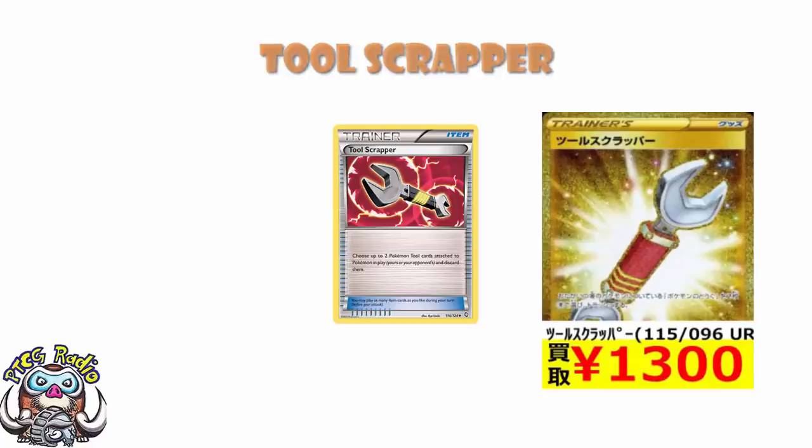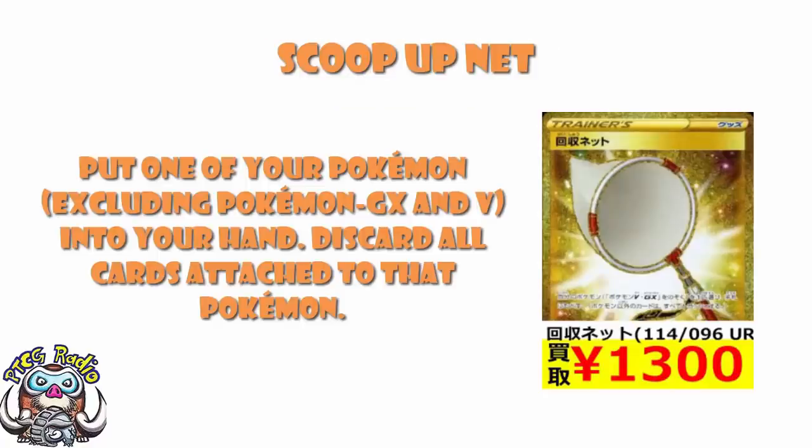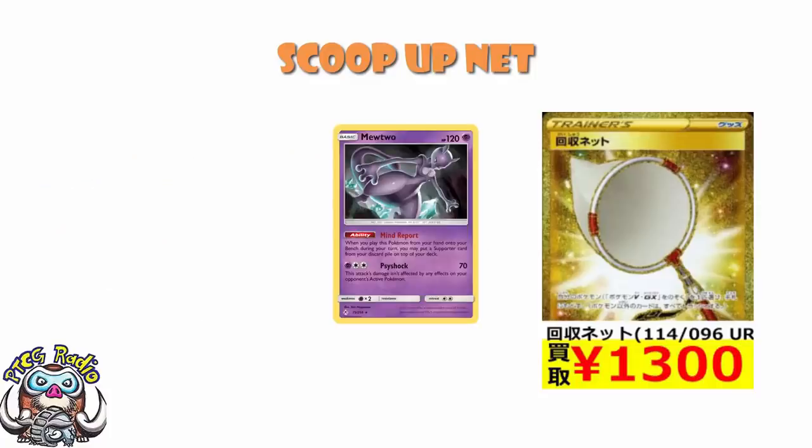As for Scoop Up Net, same value, different card. It lets you pick up one of your non-GX, non-V Pokemon and put it into your hand. It can be used as a pseudo switch. It can be used for healing a Pokemon that's about to be KO'd. It can be used for reusing coming into play abilities like the Mewtwo from Unbroken Bonds, which gets supported back on top of your deck.